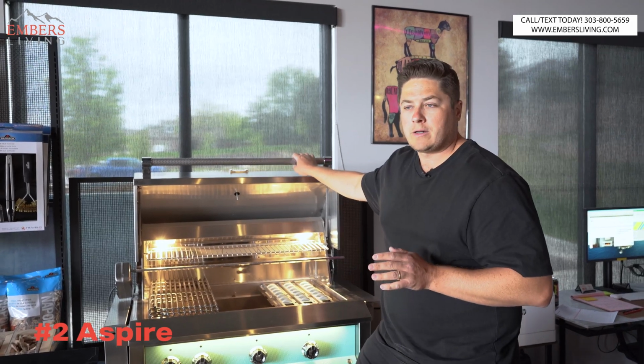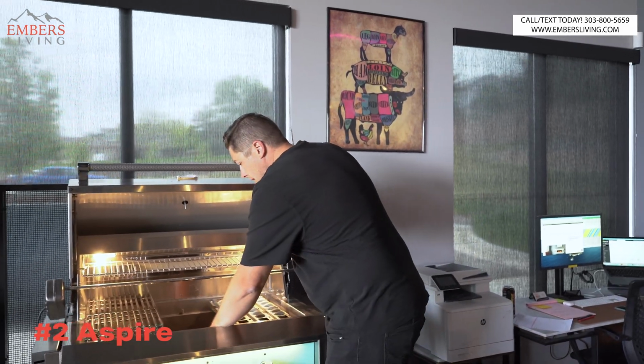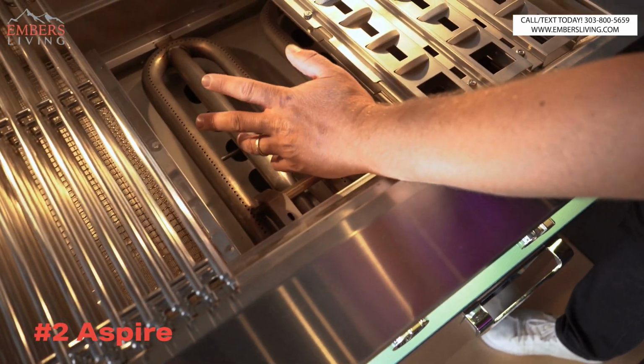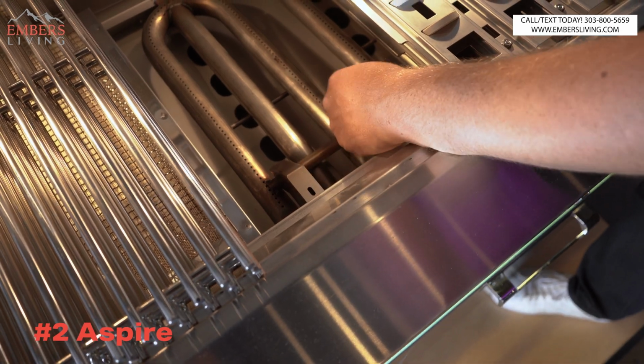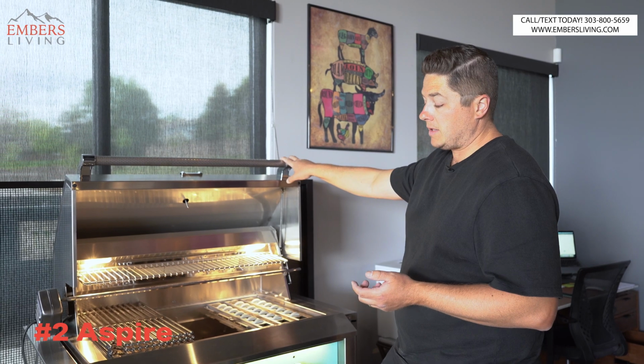I think out of all the American-made budget models, this one's my favorite. Again, they all kind of use the same U-shaped burners when we come to this style, and they work great. Nothing really good to say about them, nothing bad to say about them. They're just pretty bulletproof. But yeah, their ignition system's a little bit nicer too.